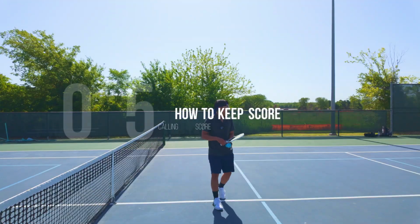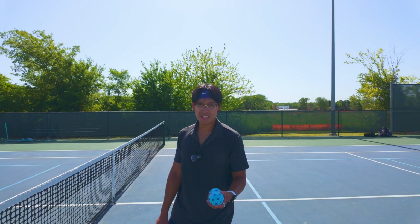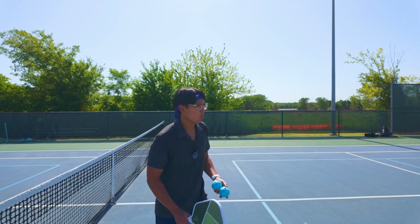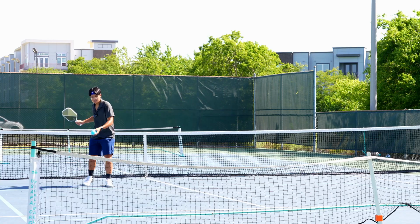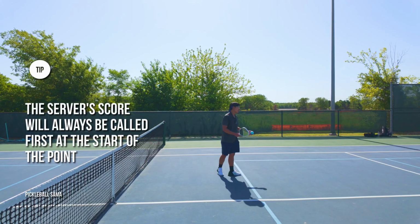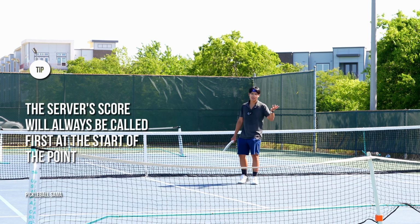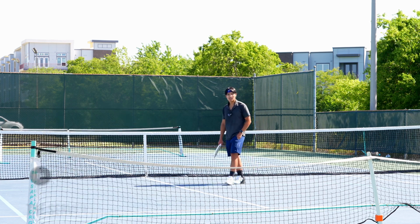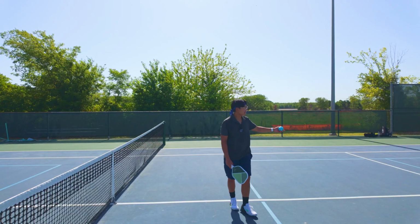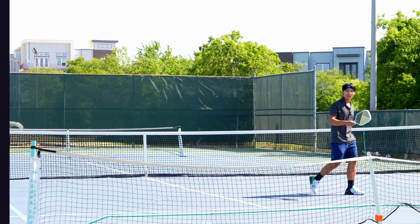And lastly, how do you keep score? So we talked about serving positions. You always begin the game at 0-0. Once you serve, let's say you win the point there, you go over here. Now you're 1-0. And let's say right here, you mess up, you hit it out, whatever. Now it's your opponent's serve. Since they have 0, they'll start on the right side. So whoever's serving will dictate their points. You'll keep doing this until you hit 11.